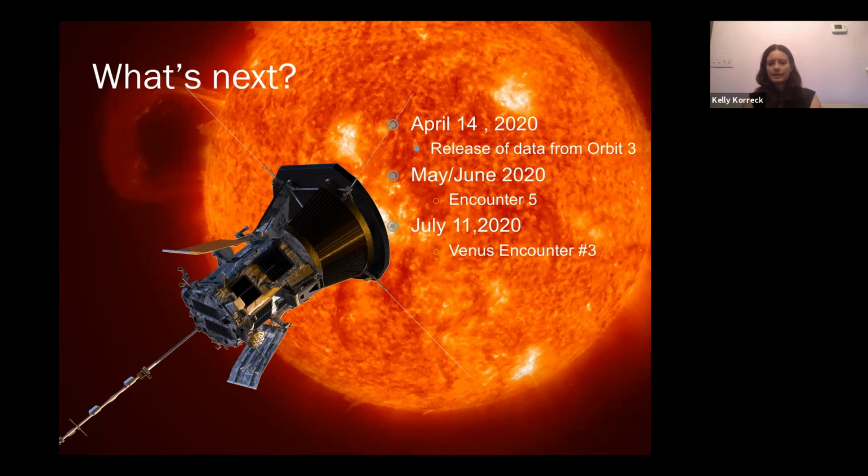And then July 11th, just after the 4th of July, we have our third encounter with Venus that will, again, use a gravity assist to push us further in. So we'll have yet another new unexplored territory, and we'll beat our own speed record then in, I think, mid-August, is when we beat the actual speed record again. So we'll be the fastest human-made object yet again this summer.